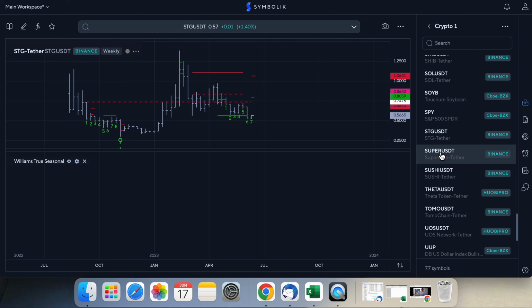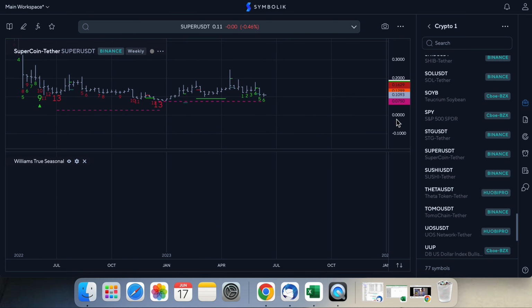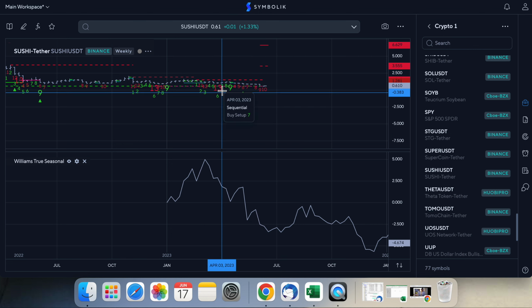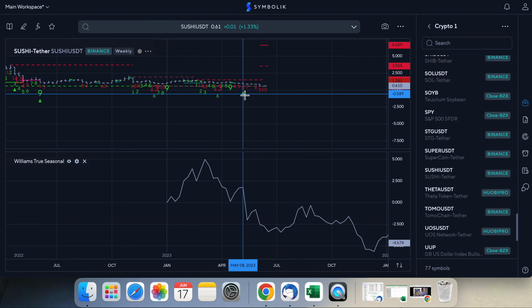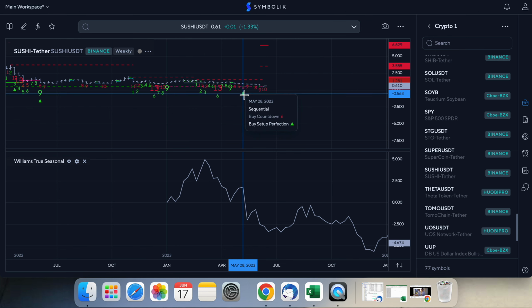On STG, let's go back to super. You're on a -6. You got support at 0.0750, looks like. Let's see, super. Let's go to sushi. Weekly, you're on a -10. You've already done a 13.9. Here's a buy setup perfection completed there. I don't know why that moves that triangle over there, but anyway, if anybody knows, maybe put it in the comment why Sequential would move it over there.